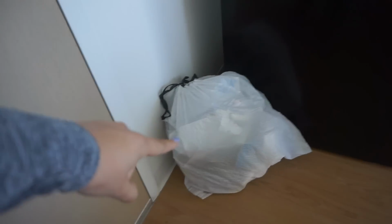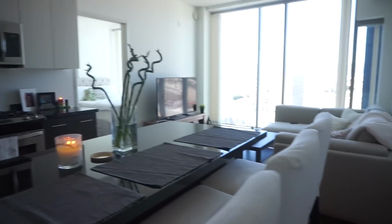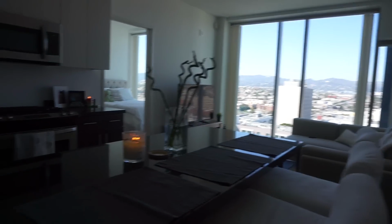I cannot believe I'm showing you guys this, and I hope that you guys love it as much as I do. Let's do it. This is obviously my wonderful, wonderful front door and a pile of trash that I need to take out. You walk in and this is what you immediately see. It's a huge, huge, huge kitchen. It's honestly what makes this 600 square foot apartment look massive.